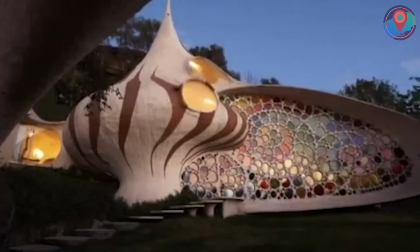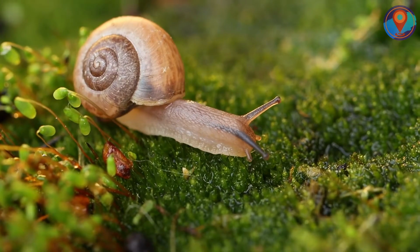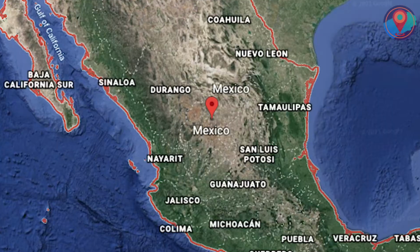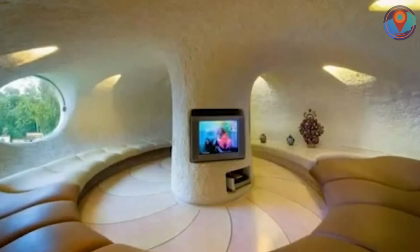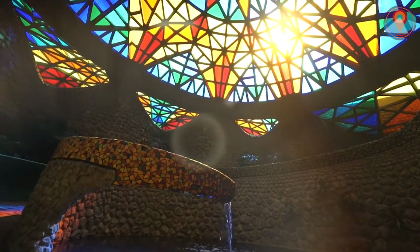This intricately crafted, fully functional home that looks like a seashell, or a giant snail, depending on how you look at it, is called the Nautilus, located in the heart of Mexico City. Built in 2006, the Nautilus has a smooth front facade with a massive dome roof and white walls, one of which is covered in multicolored glass that lets in a rainbow light effect.